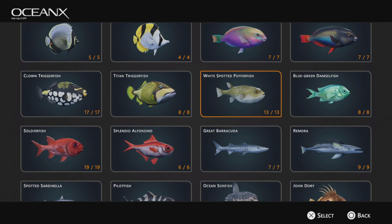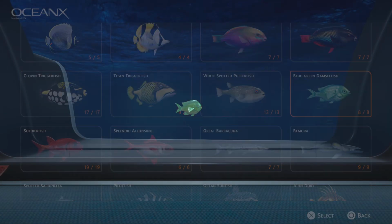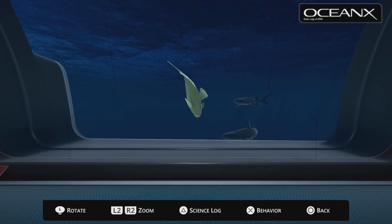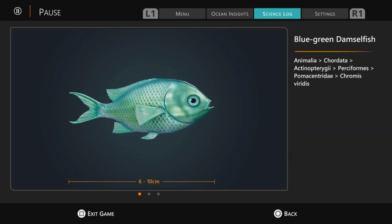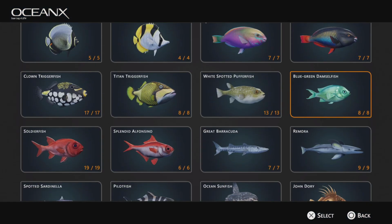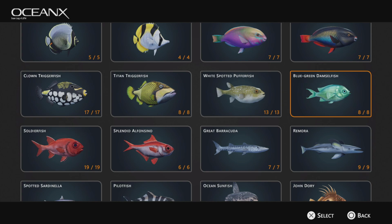With the white-spotted pufferfish, we also have the blue-green damselfish. Iridescence there. This one is Chromis viridis. Sunlight zone. School around coral reefs, specifically Acropora coral. Damselfish are egg layers. First they clear a site ready for a nest, then engage in a mating dance with rapid swimming and fin movements. Damselfish reminds me of damselflies, you know, the name damselfly. So we have the blue-green damselfish.